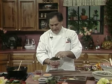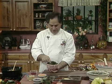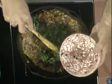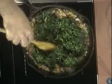Now, once that's done, I would get the spinach. I've got about 3 cups here, and I've taken the spinach and chopped it. I've just run my French knife through it and really got it chopped so that it's fine. Now, you could do this in a blender or a food processor, but don't get it too watery. You want to just have it nice and chunky. So I'm going to pour that down into the skillet like that. And again, just kind of mash it all around into the seasonings.